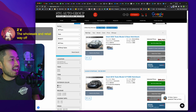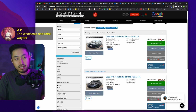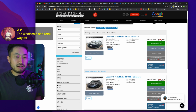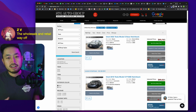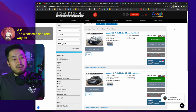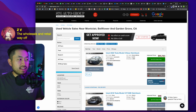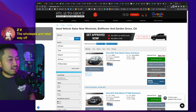The wholesale and retail are way off. Yeah, that's always going to be the case. You always have to be careful with that, because retail is what this dealership sells for, the prices they're going to sell at. And unless you have your retail store and connections to getting your buyers good financing, you're not going to be able to sell it at that same price, especially because some of these cars are reconditioned, with new tires, new brakes, or anything like that. Whereas a private seller, it's not necessarily the case as much. But definitely some interesting stuff.